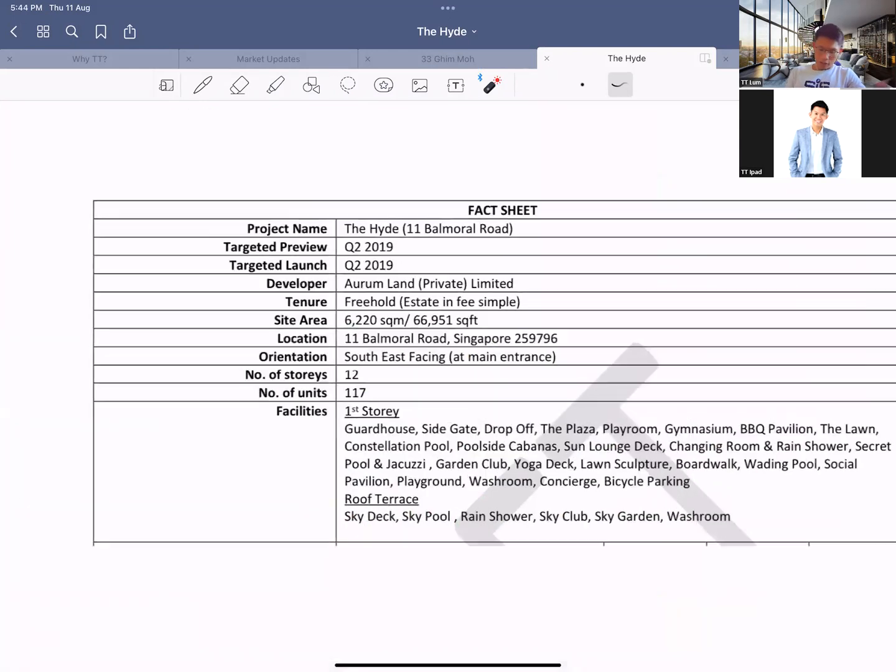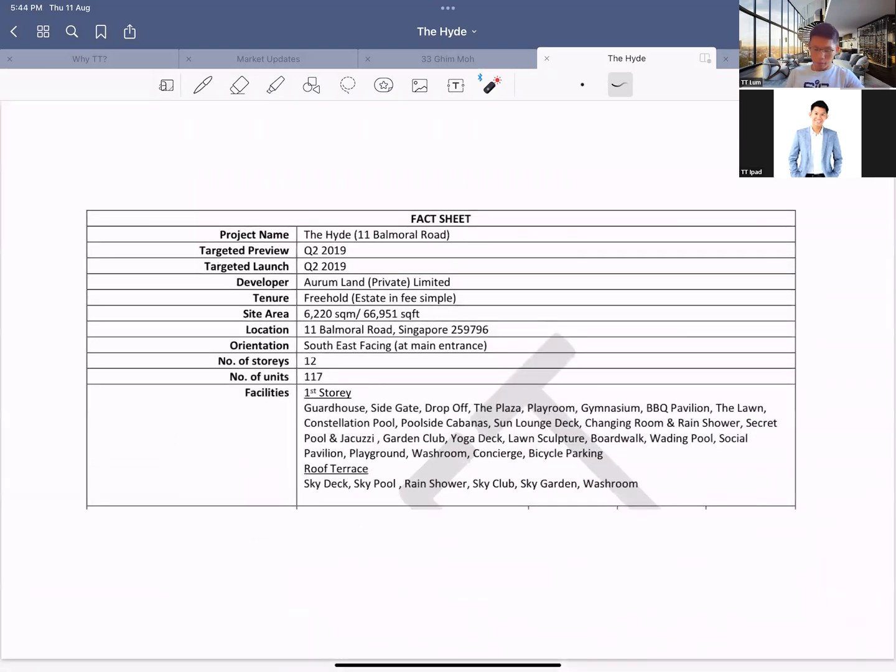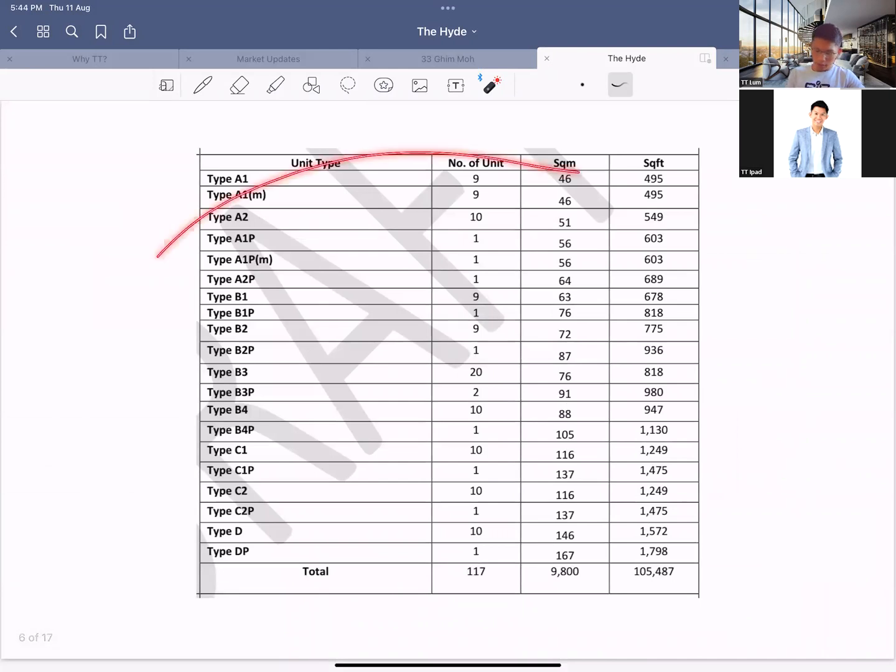Let's take a look at the spec sheet over here. The site area is almost 67,000 square feet, and there are generally 117 units. The unit mix is around here, with more towards the three-bedders.